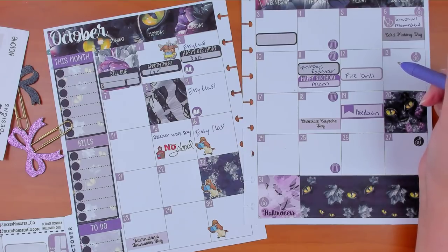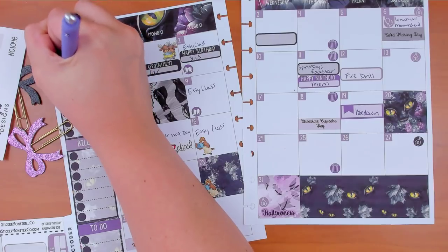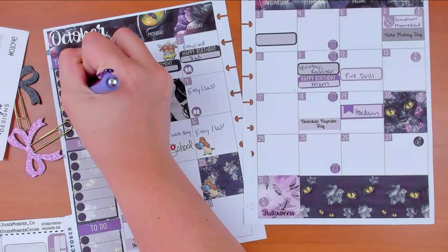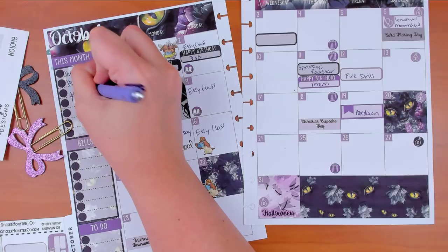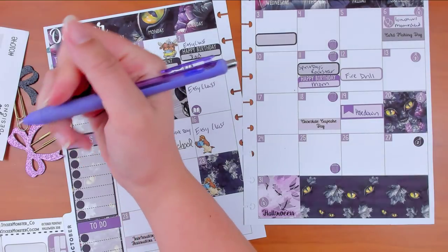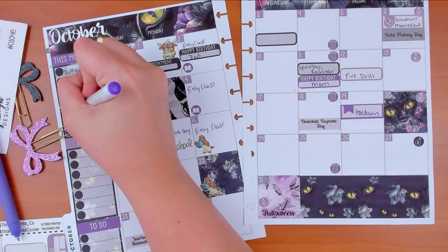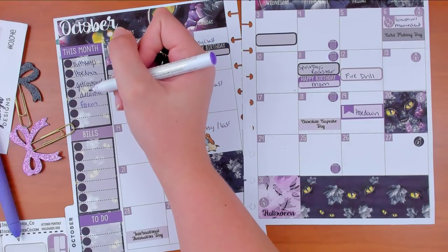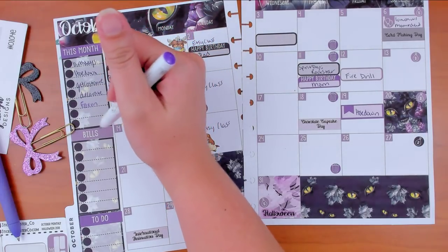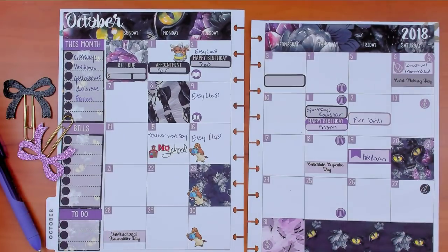So for this month, we have birthdays. And we have the hoedown: get costume, decorate, go to the farm. Wow, I think my pen just ran out. That's okay, I have another pen. Go to the farm, I think that's it. Need to get candy, but I'm not gonna do that yet. Well, I guess to do is kind of get the costume, but oh well. It's whatever. All right, so I think that is my spread this month.